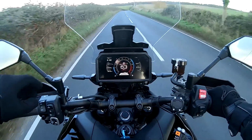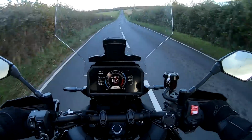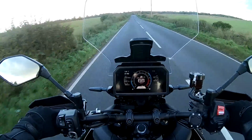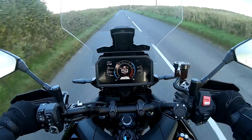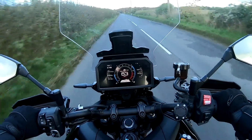So I am loving the new TFT. To be honest, I didn't mind the old TFT. Some people said it looked a bit like a scuba diving mask, but I had no problems with it. But that is really nice. I can see my gears, speed, revs, fuel, everything really easily.